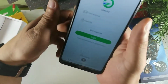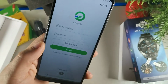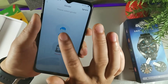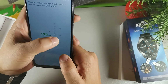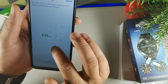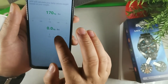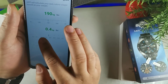Now it's telling me that I actually have to set up an email and stuff like that. So let me set that up. All right, so it actually lets you sign in through Facebook, which is cool. Select male or female. So we're gonna select that one. Then it tells you that you can select your height, but it's actually in centimeters, which is weird. I think I'm 190 in centimeters. I'm not even exactly sure, but okay, here's the pounds. Probably around this area.